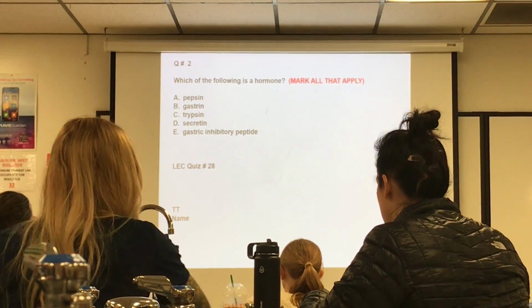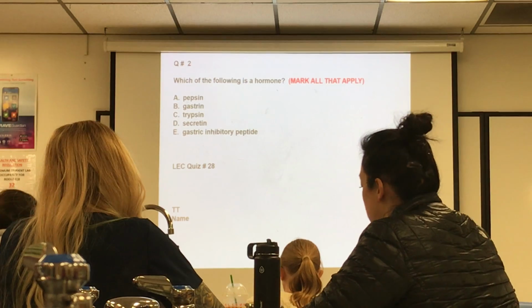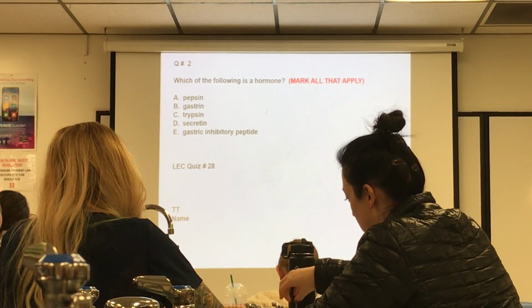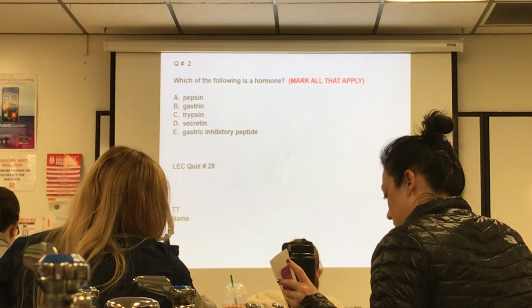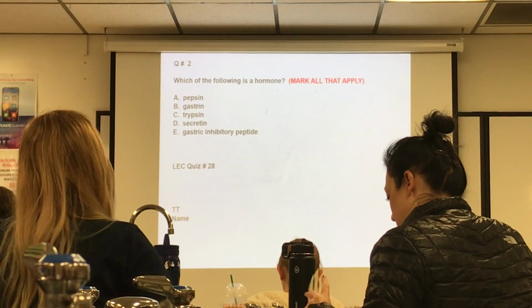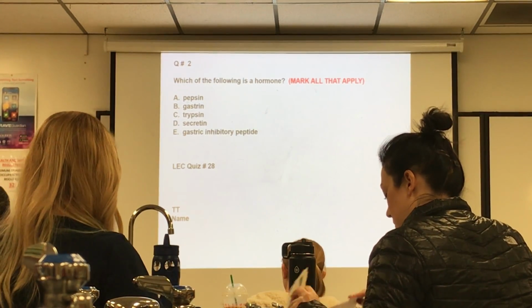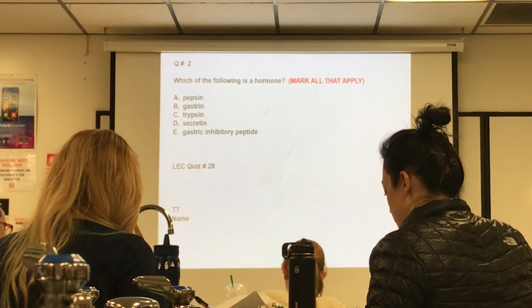All right. What is trypsin? What organ makes trypsin? Pancreas. Acinar cells in the pancreas, and it's actually released as trypsinogen. It's activated to trypsin. It works in the small intestine. Is it an enzyme or a hormone? Enzyme. So it also is very similar to pepsin. It's going to take large proteins and break them down to shorter chain peptides.